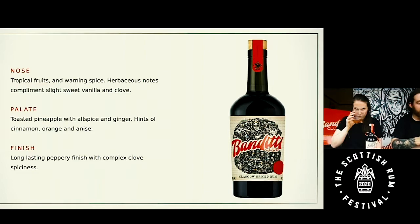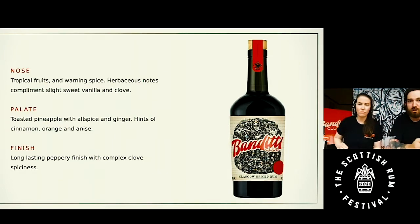So on the palate, I'll have a little check here. You really get the ginger anyway, especially with ginger beer. The orange is quite prominent as well. And flavors of your kind of roasted pineapple, anise, whatnot. I think Banditti is quite a long profile of a taste. It's not like a short stop. It's quite a long flowing, which is what I wanted from it. So you're getting your kind of peppery finish as well, and your cloves, your allspice, and your fruit as well.